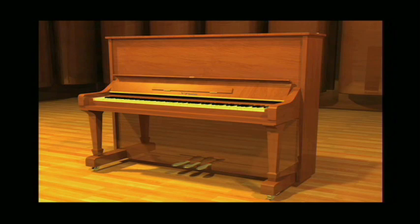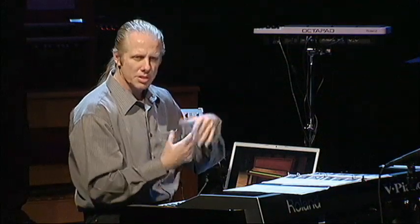So what I'm going to do is play you a gypsy kind of piano piece. And in the middle of the piece, remember, I can control many different parameters in real time on the V-Piano. So in the middle of the piece, I'm going to detune the piano so it's more like a salon piano.